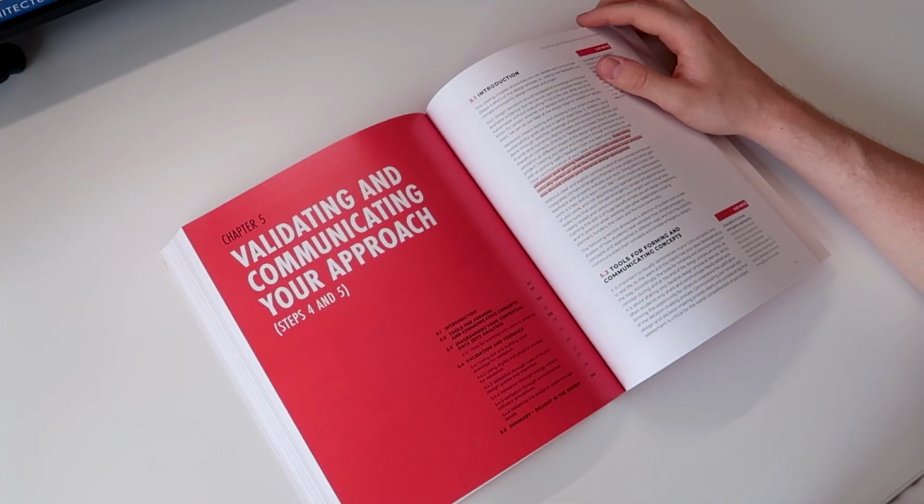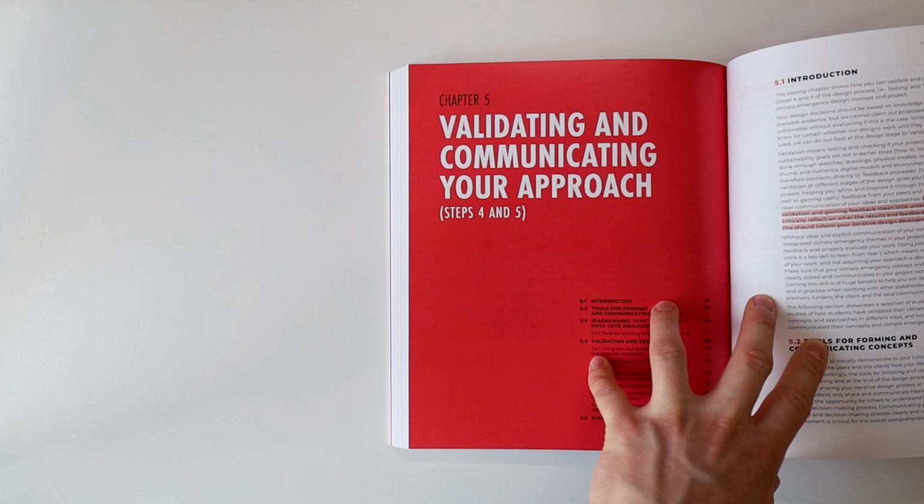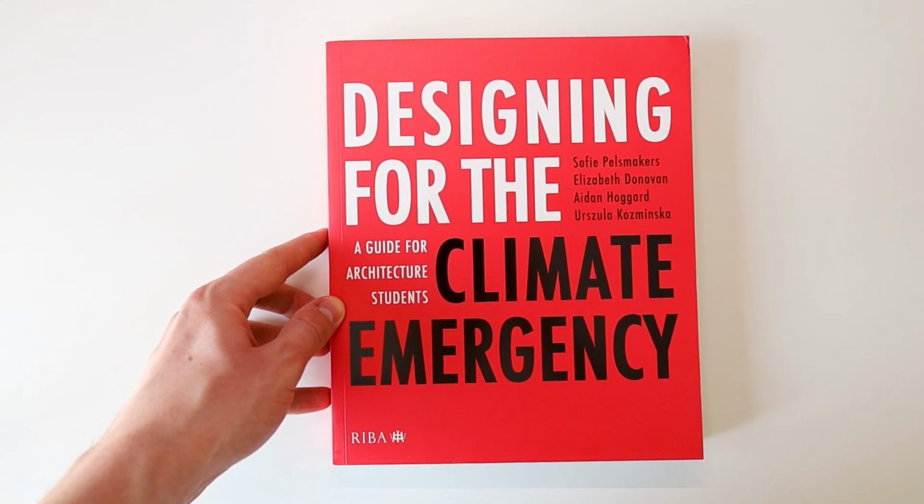emergency. And the final chapter, validating and communicating your approach, aims to help you make design decisions that are based on knowledge and the best available evidence. Obviously, it's hard to know for certain whether our designs fully work in a sustainable manner, but we can go through a design stage to validate our design.